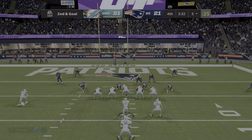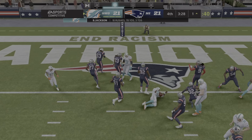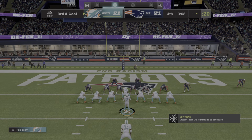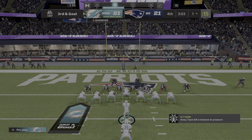2nd down, another carry for Jackson. Give him right around 4 on the carry. We'll see if they want to keep pounding here on 3rd and goal. Well, they made the play there, and I'll guarantee you their coaches and the other players are screaming at them about their pride. Come on, guys.